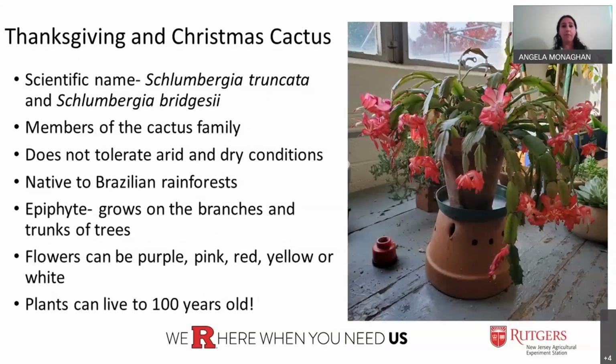Okay, so Thanksgiving and Christmas cactus. The scientific name is Schlumbergera truncata and Schlumbergera bridgesii, respectively. They are members of the cactus family, but unlike cacti that we normally think of, they do not tolerate arid and dry conditions. So they do like it a little more moist. They like a more humid area because they are native to Brazilian rainforests.